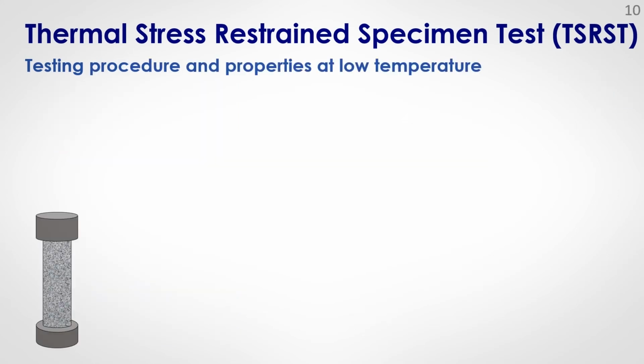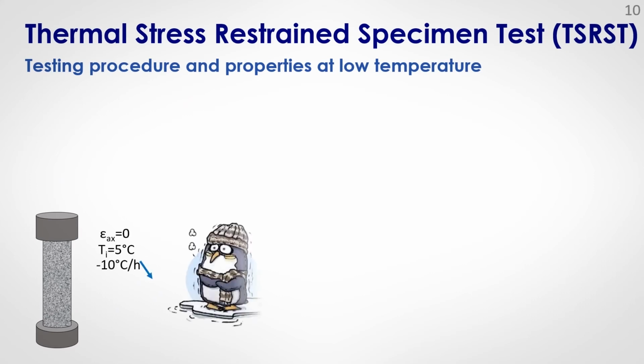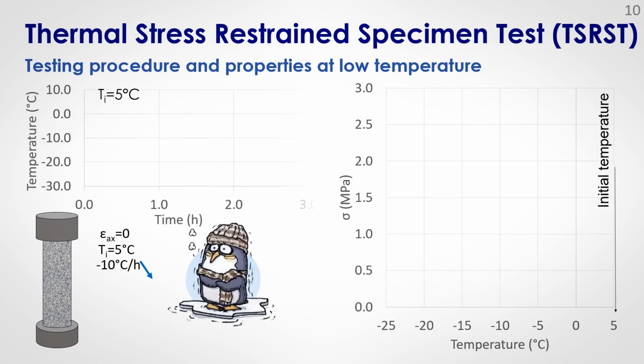You can see here a typical experience of the thermal stress restrained specimen test. The principle of TSRST is to keep the axial strain null while decreasing the temperature inside the thermal chamber. The test starts with an initial temperature of 5 degrees. After that, the specimen is subjected to cooling.